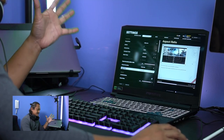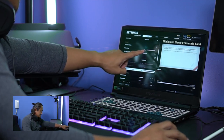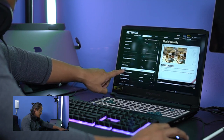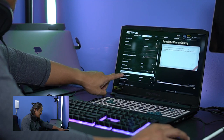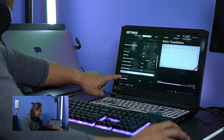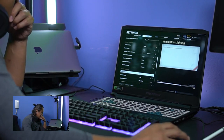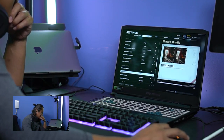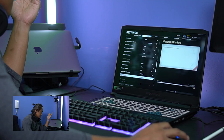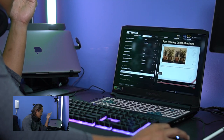Okay, so we're gonna go for a second game, but if you can take a look here, the frame rate is 60. I changed the field of view to 111. Let's go to texture quality high, model quality high, special effects high, screen reflection, let's put everything high. Water, enabled. Shadow quality, ultra, dynamic shadows, all special effect shadows, weapon shadow enabled, ray tracing sun shadows, ray tracing local. Yeah, let's do everything high.